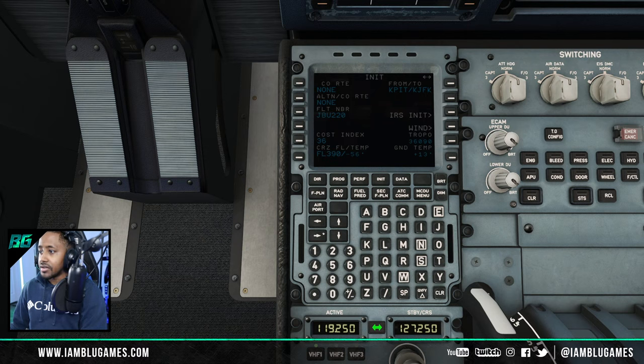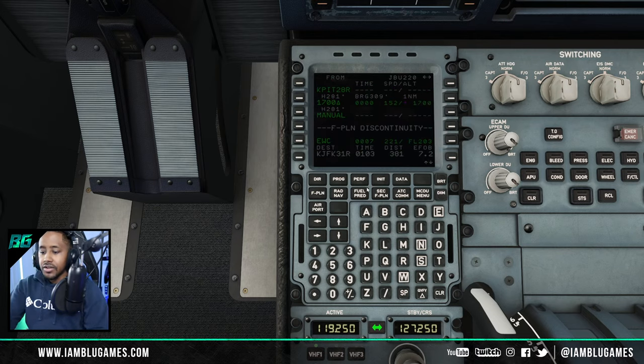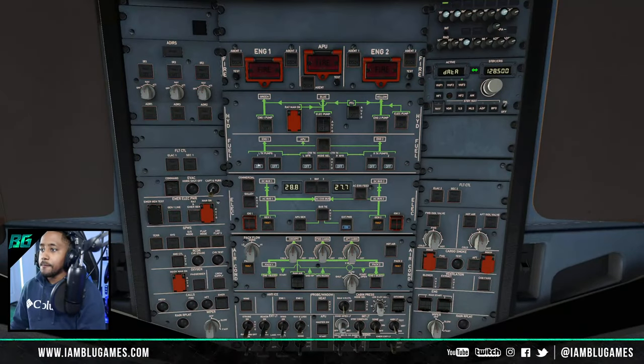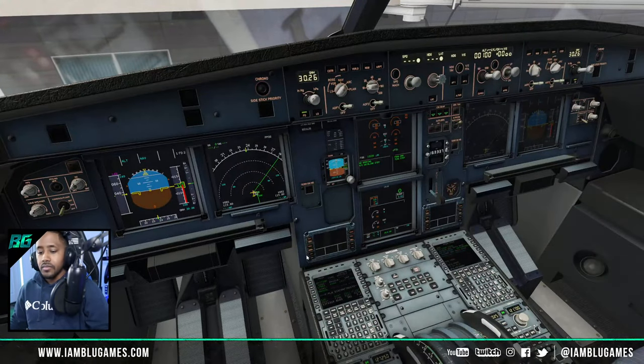So going to go back and double check. So init is good. We can do a wind request if we want. I don't know if that's actually going to give us anything. Okay, it did. Perf is good. Flight plan's good. All right, cool. Let's get the APU turned on and the fuel pumps on. Now that we're fueled up, ready to go. 5 and 6. Master switch on for the APU. And as you guys know, I like to go outside and listen to it.